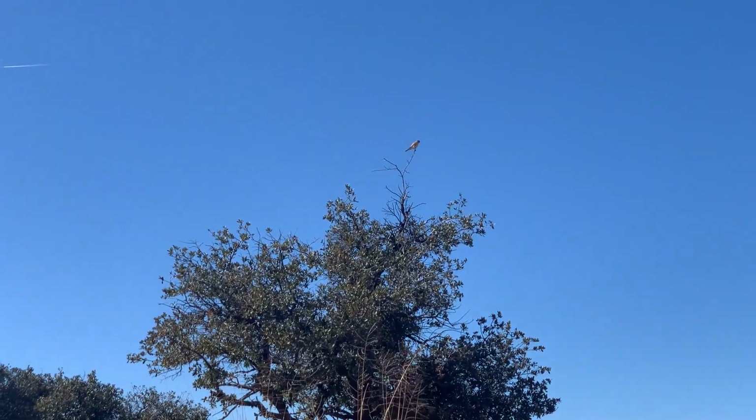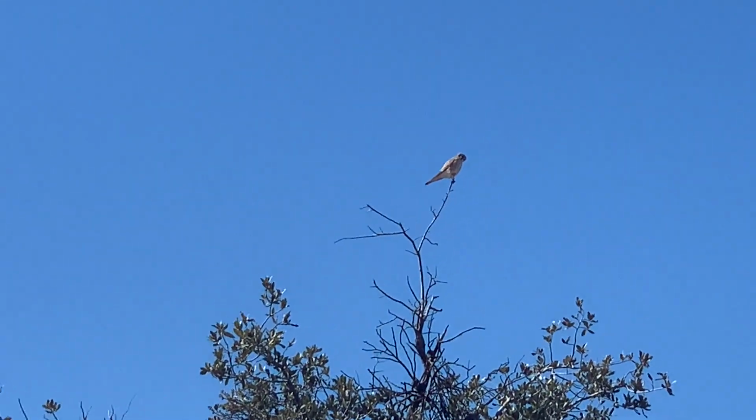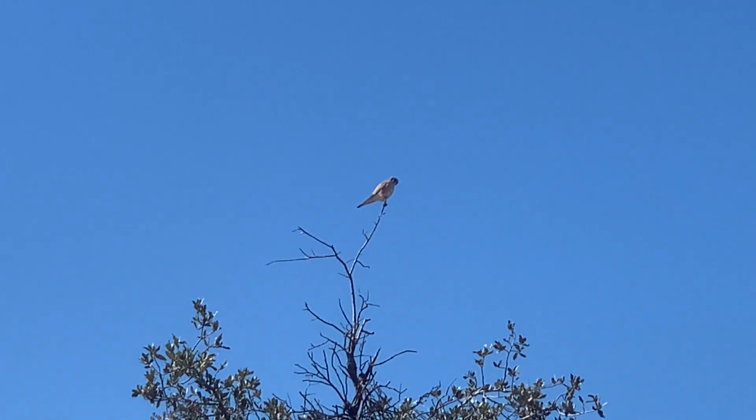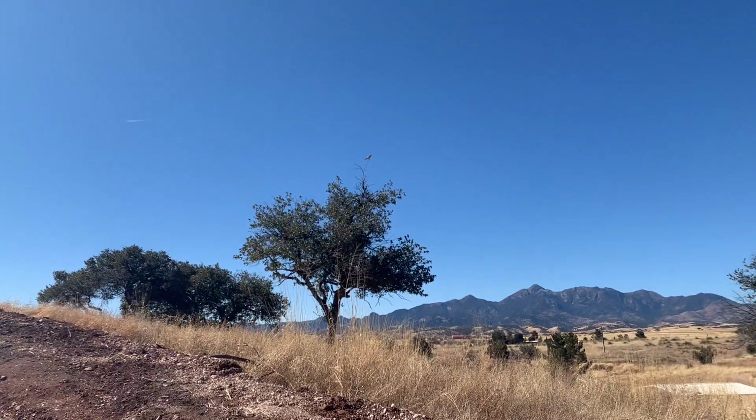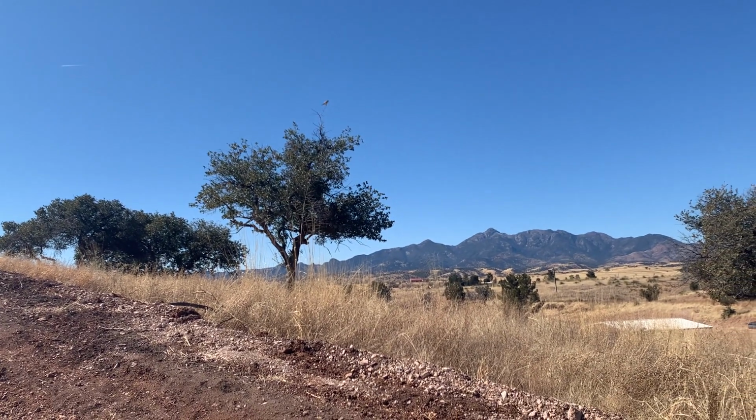Now we have a kestrel hanging out in the tree right here. I think it might be a juvenile or a female, not sure. Still learning about birds, but enjoying the process one species at a time.